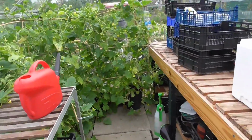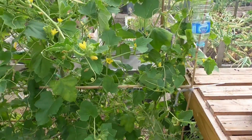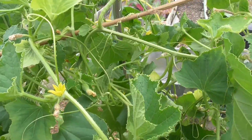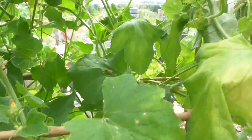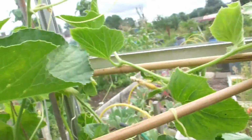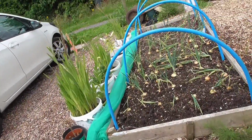Let's have a look at the melons takeover bid. But I can't see any melons. Maybe I should be stopping this thing. I just don't know. If you've any idea, just let me know. It's going wild. So many flowers and potentially so many melons. But they're only from pots. I'm feeding them a couple of times a week. Whether they amount to fruit or not, I don't know. But I suspect you need to stop it at some stage, so it can concentrate on fattening up the fruit rather than keep producing more flowers.